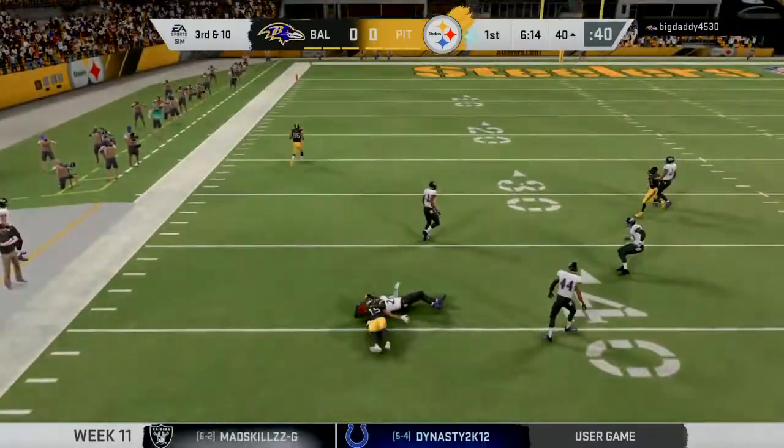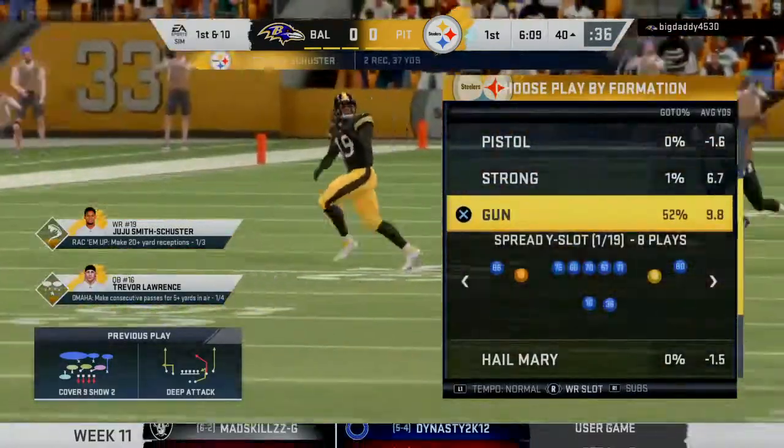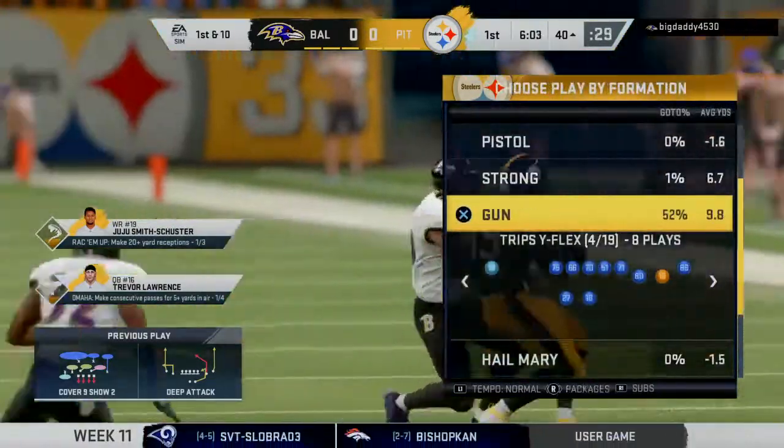From the gun, Lawrence. Open man, Smith-Schuster, it's complete. And he's going to be taken down with the 1st down at the Ravens' 40. Nice job keeping that opening drive alive, and they're in plus territory, that part of the field where you really want to convert on 3rd down.